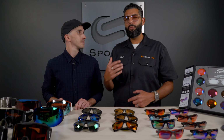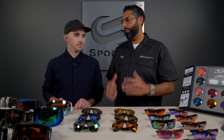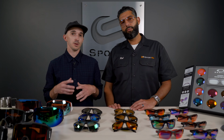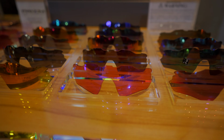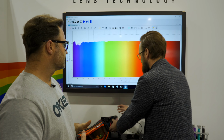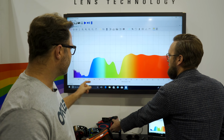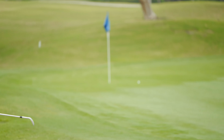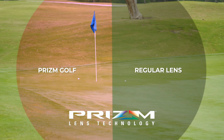Yes. So why don't we really quickly tell them what PRIZM is. In one sentence, I would describe PRIZM as Oakley's proprietary lens technology that works by manipulating the light spectrum and really boosting contrast. So everything in your environment is made way more vivid. Just a boost of colors, enhanced detail, so you can see everything. Everything just really pops.